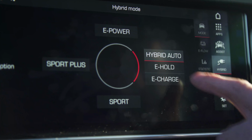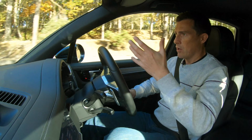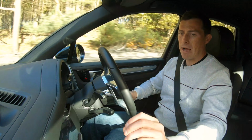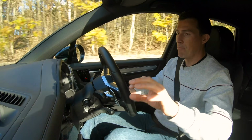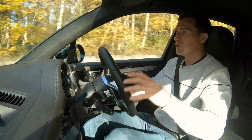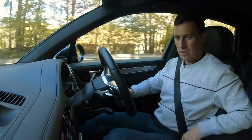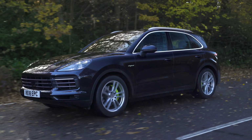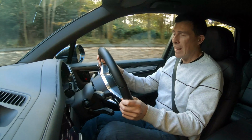In fact, you can press a button to hold your electric charge, so it will generally use the hybrid system to keep that battery at a certain level, so that when you get into town you can then just run on electric power, make sure you've got enough battery power to just do the whole bit in town without using the engine at all, and then it's really serene and relaxing. When you get out on the motorway and you're going at higher speed, it's still serene and relaxing.